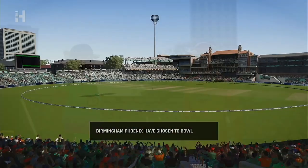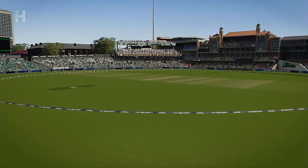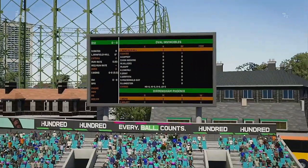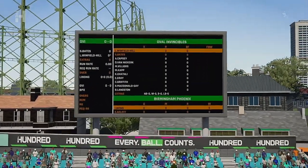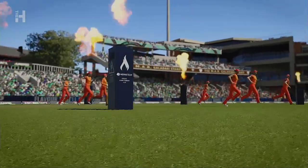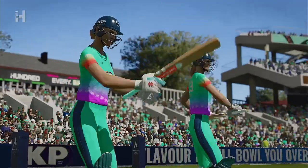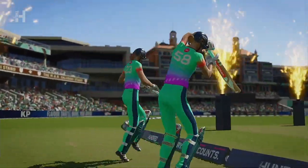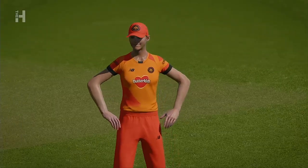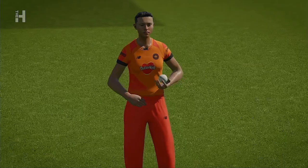Bowl first is the decision. The crowd will be hoping for their batters to get off to a good start. Oh, it's a loud crowd as the players make their way out. Some really strong players on both sides, capable of scoring quick runs, big hits, and the bowlers, they'll be looking to take quick wickets. The pitch should provide a fantastic contest. Opening ball coming up.